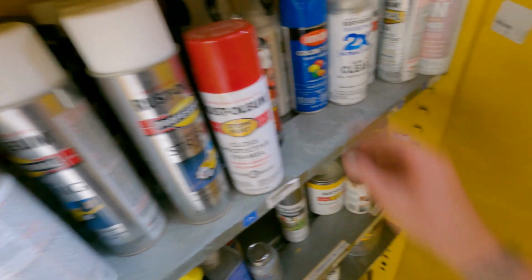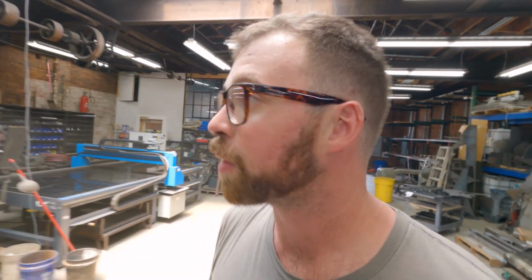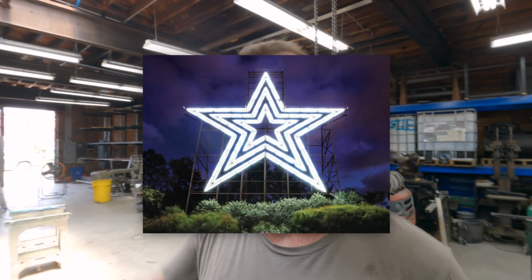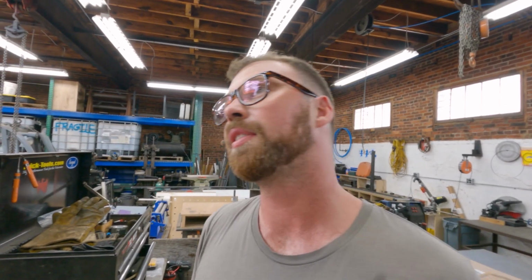Red's a little aggressive. Blue's a little aggressive. I'm kind of leaning toward a clean white. Let's do white. That's appropriate too, because the Roanoke Star, which this thing's modeled after, is white right now. All the neon bulbs are white, so that makes sense. Well, I'll let that primer dry. We'll hit it with some white, then we'll take some pictures of it, put it on the website, figure out what it's worth.